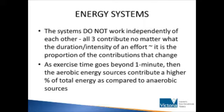The important thing to consider here is that the energy systems don't work independently. They work together. It is the proportion of the contribution that changes, and that's governed by the intensity of the exercise.